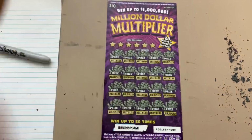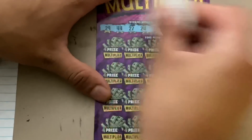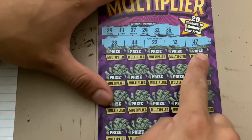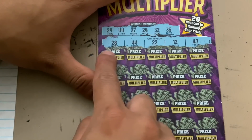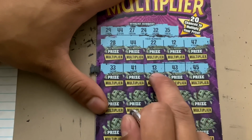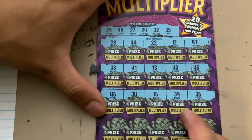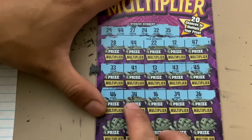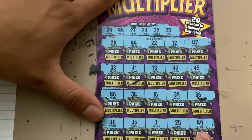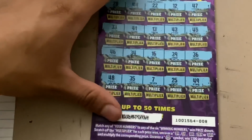All right, ticket number 8, the ticket that I said would be the biggest win. Let's find out. Seven, 12, 22. All right, nothing there. 45, 13, 41, and no double threes. Last row. 49, 25, 7, 35, and 48, matching 35.